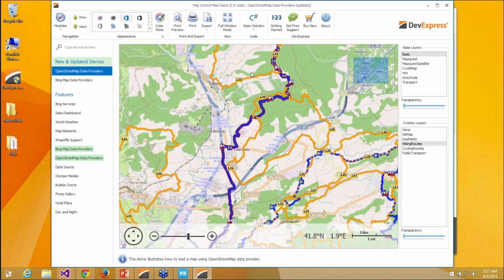Now, I did promise Julian that I was going to zoom into my office here in Australia, but being dark outside, you wouldn't be able to see anything anyway.